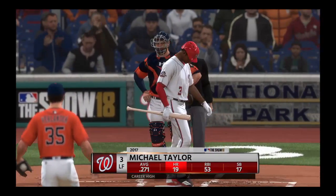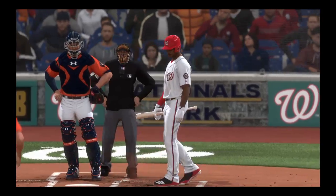And now for Washington, Michael Taylor. He'll be the one to face Justin Verlander to start the inning.